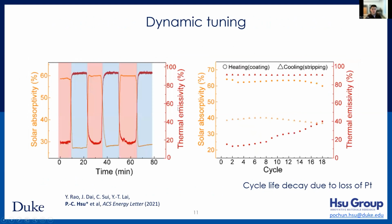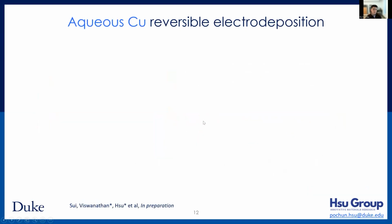So we can, of course, dynamically tune this by reversing the bias back and forth. Again, I want to emphasize the tuning is the opposite, it's the right way. And the cycle life is not that good yet, about 10 cycles. We attribute this cycle life decay mainly to the loss of platinum, which I'll be talking about very soon. So that was our first attempt to demonstrate this solar mid-IR tuning device.